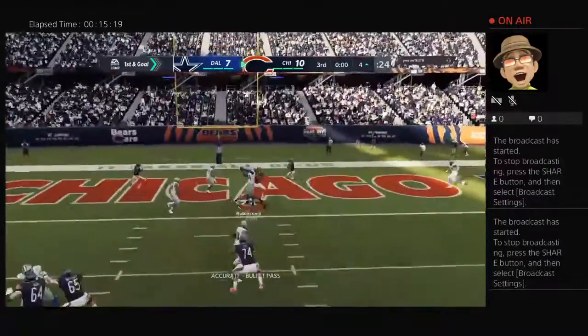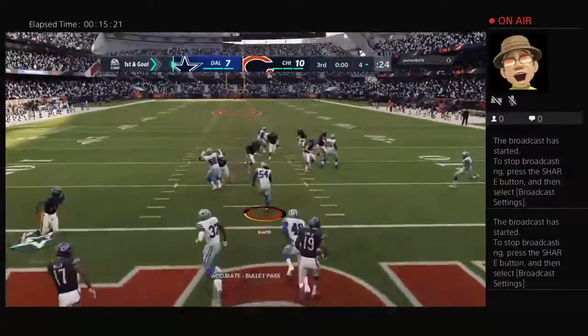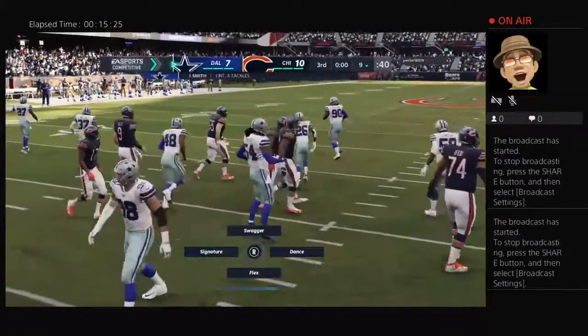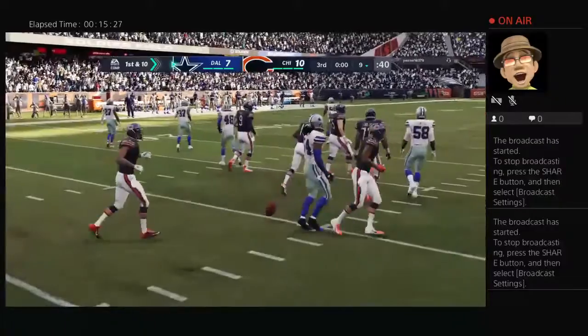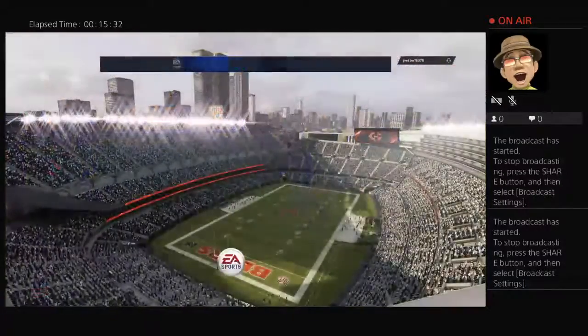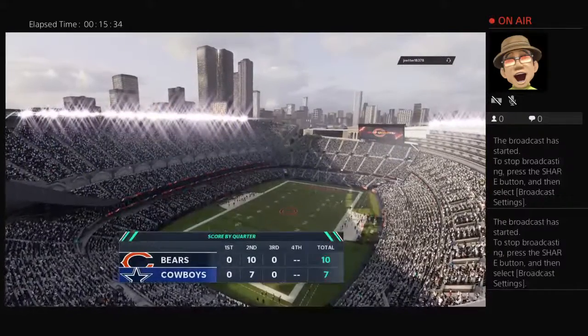And this is going to be intercepted. Picked off by the linebacker, Jalen Smith. And it's a big turnover there on the final play of the quarter. So it'll be a change of possession on the turnover when we get back.